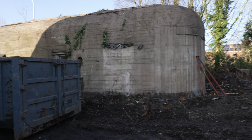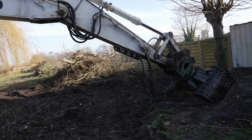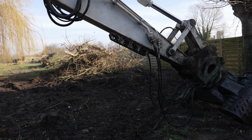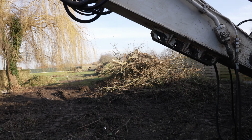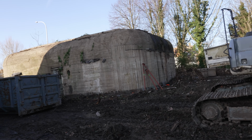Yeah, guys, this is a very nice one. There's a lot of construction here at the moment. The guy who bought this place is changing everything. He had a good idea. He wanted to make a bed and breakfast from this bunker.